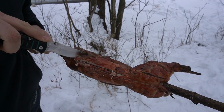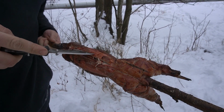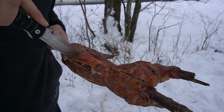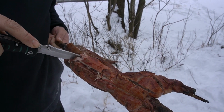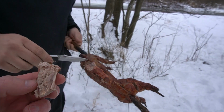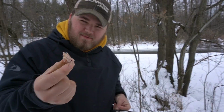I mean, I've eaten rabbit before, but never spit roasted. And there's no seasoning on this. This is basically just raw rabbit, right off the bone. Can I pull it off, you think, at this point? It's gonna be hot there, Dave. Oh, yeah. Looks good. Definitely looks good. Down the hatch.